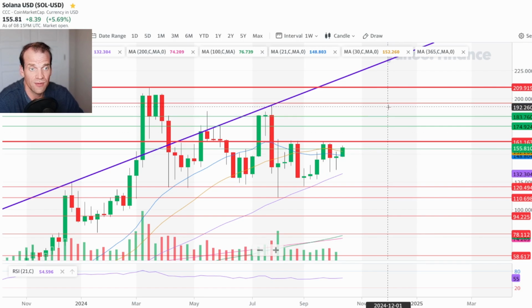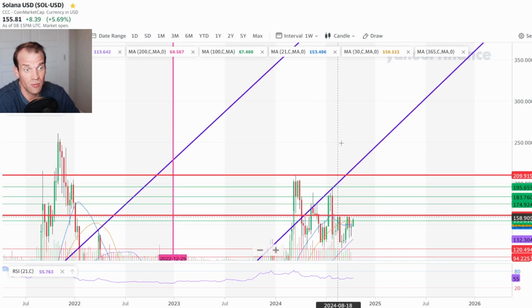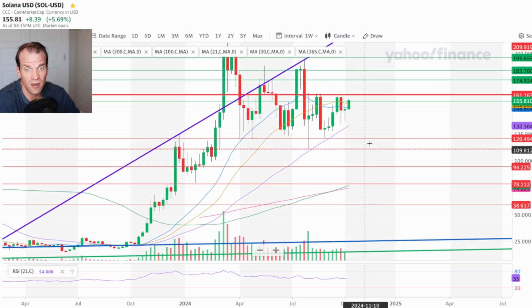Then you got 195, and then it has to break above 209 to see higher highs and potentially going to an all-time high of $260. That's where I see Solana heading to the upside.